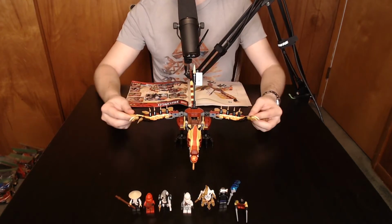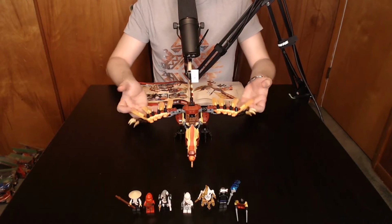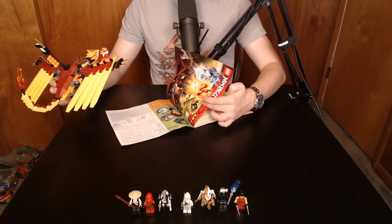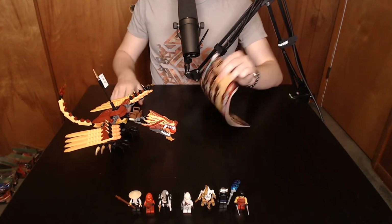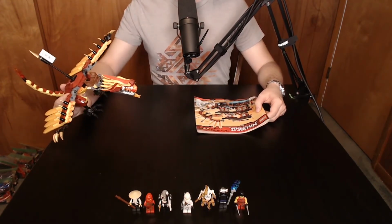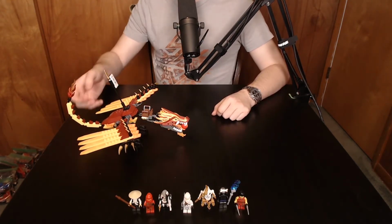There we go. That's the fire dragon. That's not the end of the set. Because this technically isn't the end of the set, and there's 2 more books and 5, technically 6 more bags to go through. I'm gonna move the fire dragon off to the side and then start building the actual fire temple. May I have mercy on my soul.